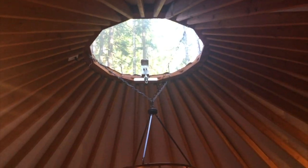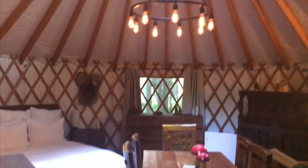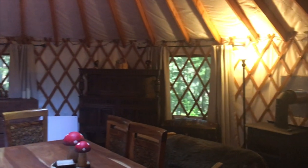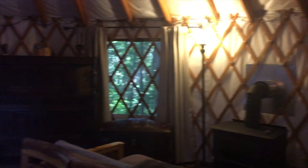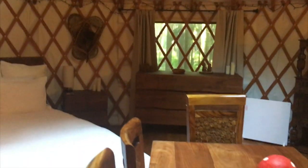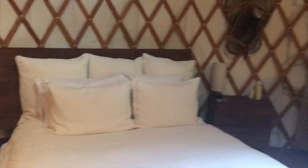Alright guys, we're back and I found the lights so I can show you what it looks like in here. And it looks nice and bright. And they got some robes for me, which is nice. There's a TV, bookshelf. That's what I like about Airbnbs. They got all these accommodations for you. Pan back and look at these chairs. These chairs are really cool, and I like the little mushroom guys. They're cute. Pan over here to the kitchen area. Look at that. Nice kitchen. And we got the bed.